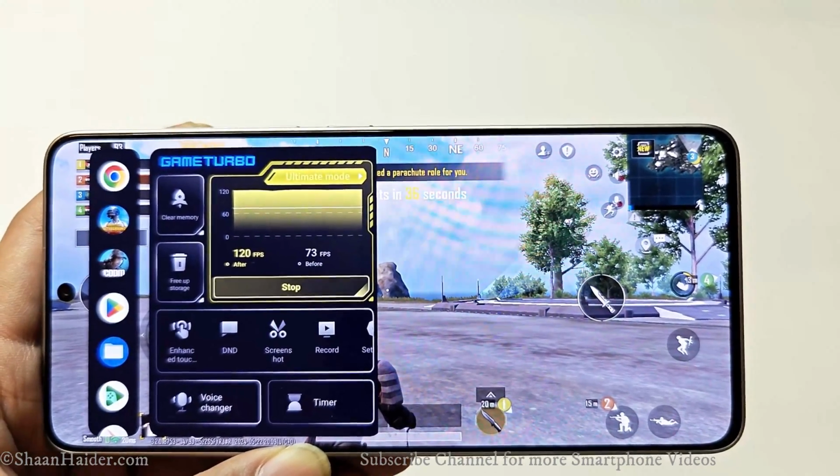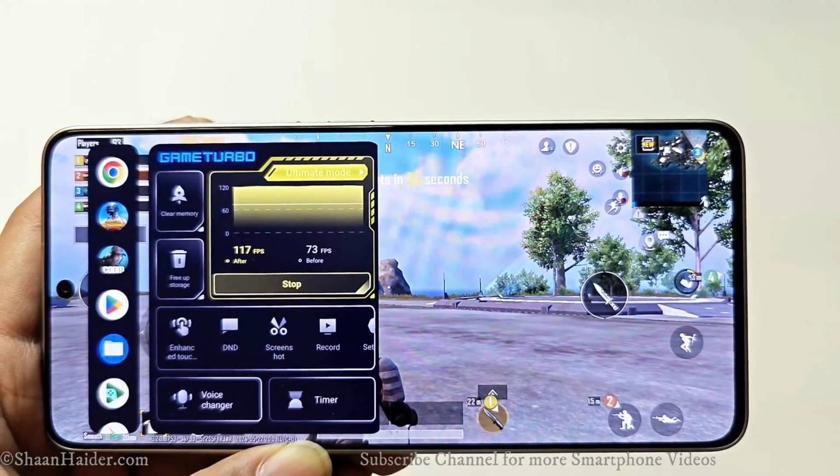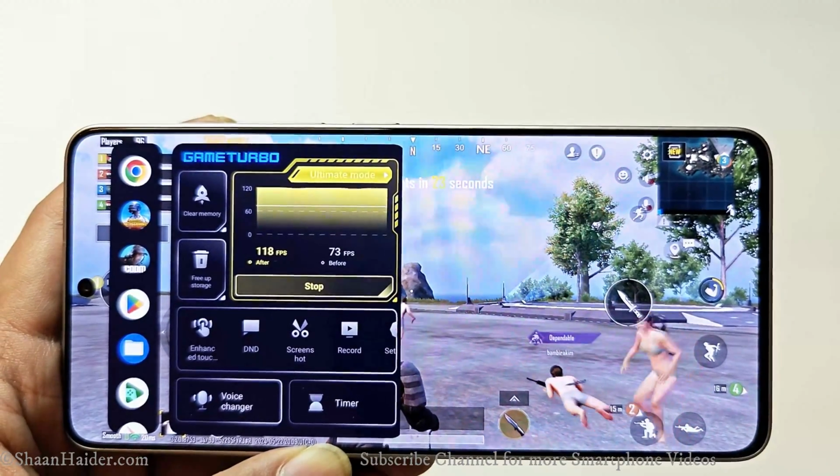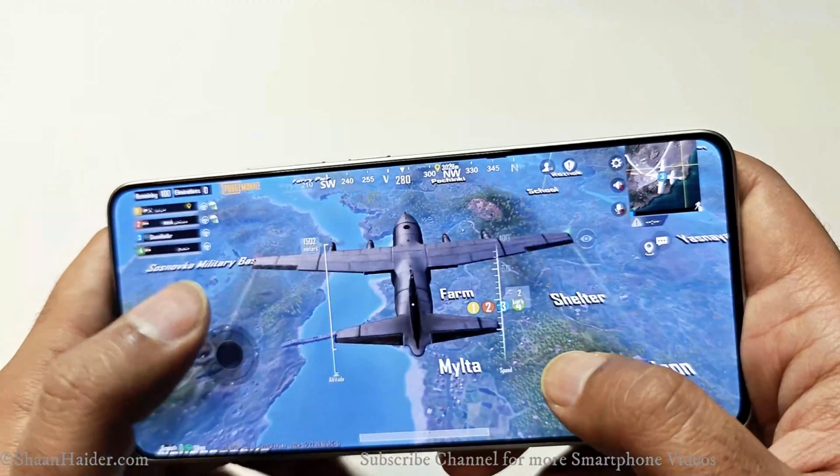If you prefer FPS over the graphics quality, especially while playing games like PUBG Mobile, Call of Duty Mobile, then you can go with 120 FPS mode, and then the gameplay will be super smooth.